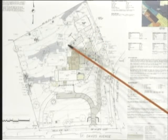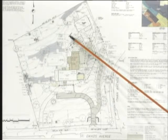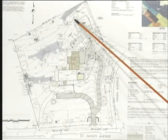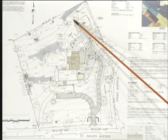There's an existing septic system in the backyard that has failed and is to be abandoned. So we have a sewer lateral running down the back to tie into a force main or a pump station to be constructed at the back of the cottage.